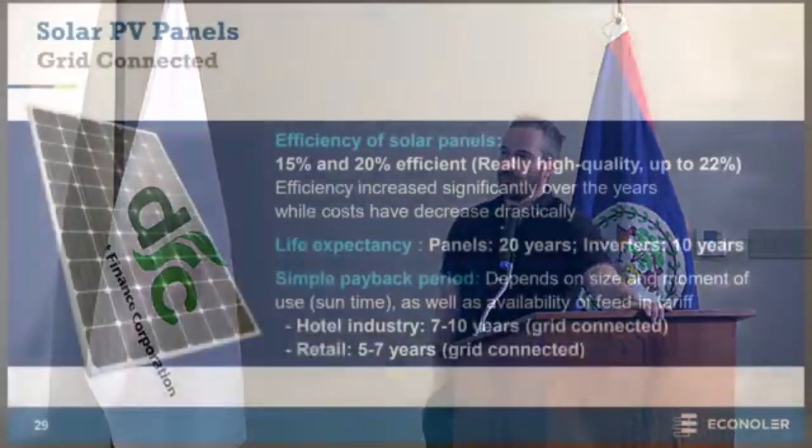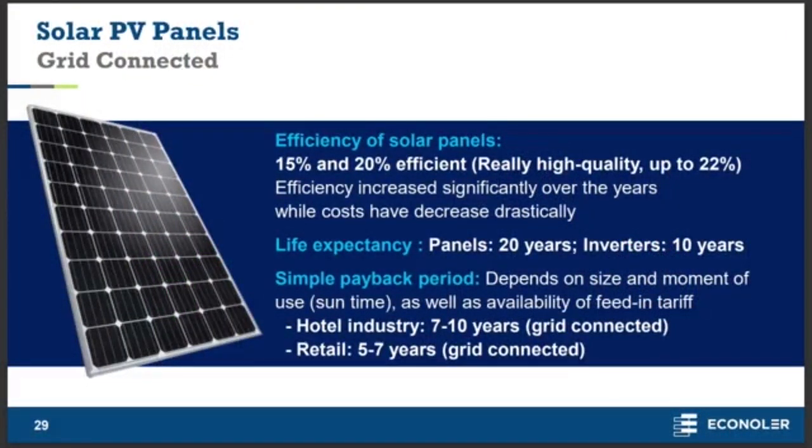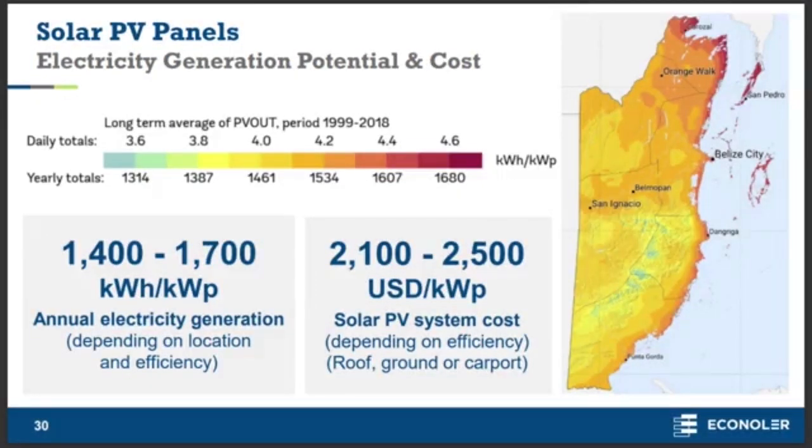And usually the life expectancy of those products is quite high. We're talking about 20 years for the solar panels, and this can be even higher with proper maintenance. Inverters will have a lifetime of about 10 years. When looking at the simple payback periods for solar PV, it could differ anywhere from 5 to 10 years, depending on the location, the efficiency, and the cost of the project.